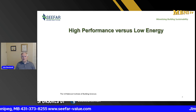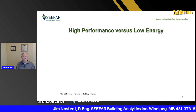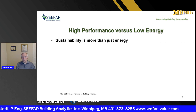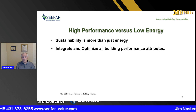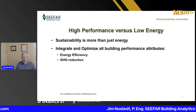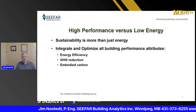So I want to also talk about, most often when people talk about buildings, they just talk about the energy component. And energy is a really important part, but there's some other things. So sustainability is more than just energy. It also includes all the other building performance attributes, and you need to account for all those. And that's energy efficiency we talked about, but greenhouse gas reduction, embodied carbon is something new.